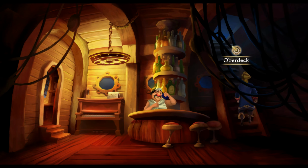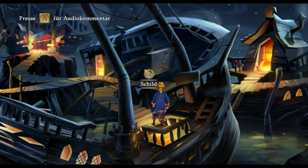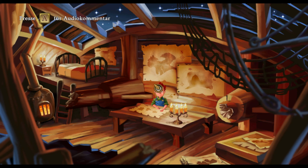Irgendwie müssen wir den da rauskriegen. Aber wie?